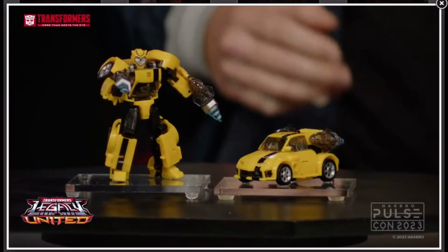Next up, we got Animated Bumblebee, and because obviously I didn't discuss him or Prime yet, here he is. I'll talk about him right now. And I gotta say, he looks really nice. Really, really well done here. I can't really judge until I have the figure in hand, but from the looks of it, he looks awesome. I have Prowl. Prowl was done really well, and I'm expecting the same here for Bumblebee.